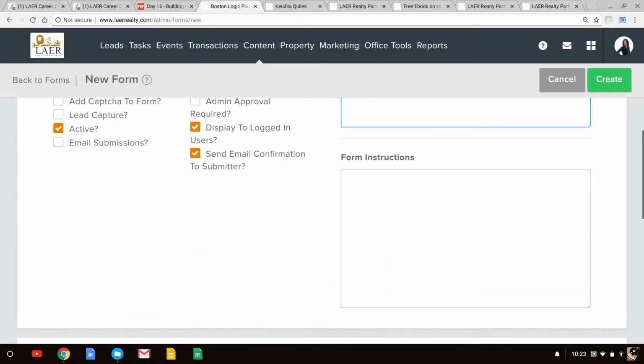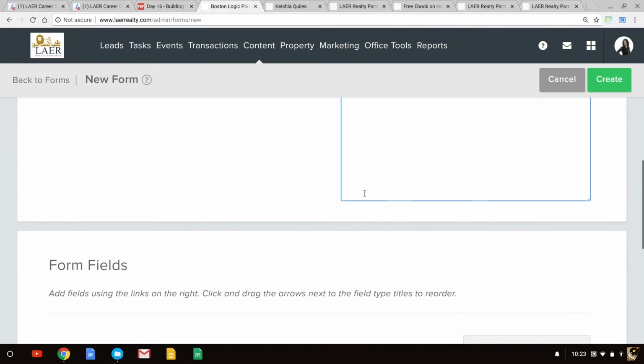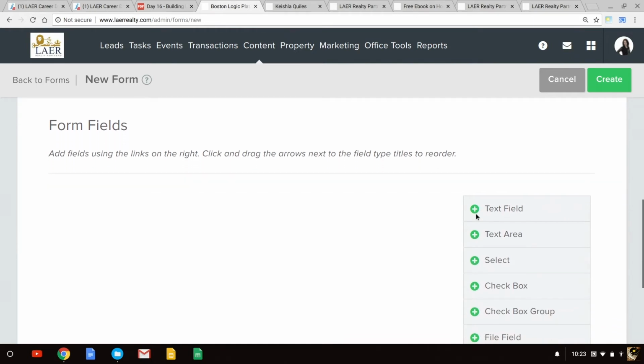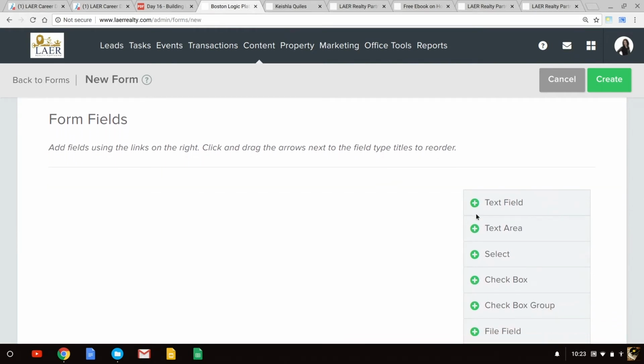That's great. And then at the bottom, you can give them instructions, you know, please fill out the information, stuff like that. But I usually leave it blank. It's usually self-explanatory. I keep it as simple as possible, just so it's easy and user-friendly. So this is the most important part. This is where you choose the questions that are being asked on your landing page.